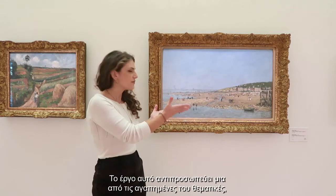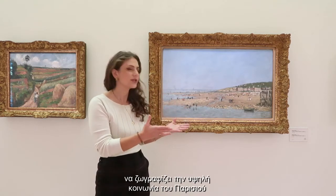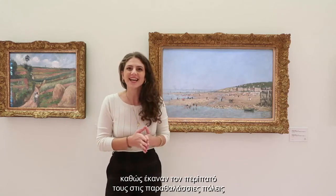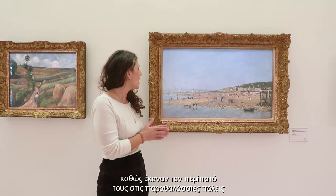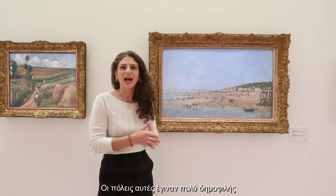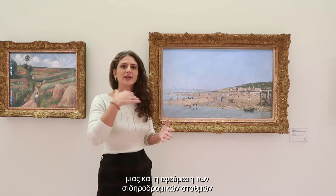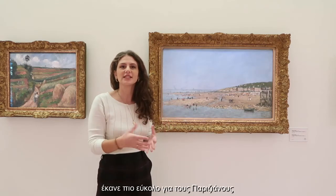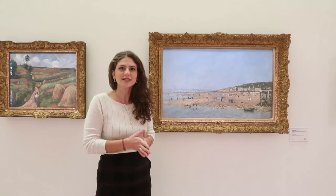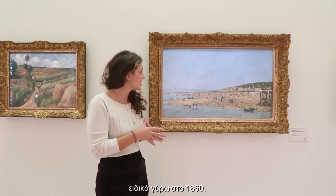This is one of his favorite themes, painting scenes featuring Parisian high society enjoying a stroll at the beach towns of Trouville and Deauville. They were particularly popular during the Second Empire. With the railway system now functioning, it was very easy for them to travel there from Paris. And it was one of Boudin's favorite themes, especially in the 60s.